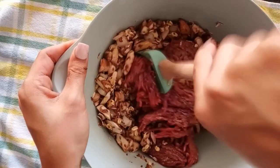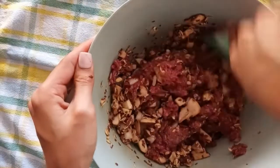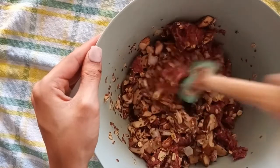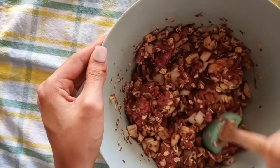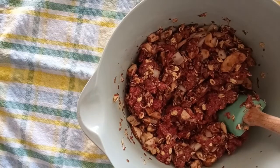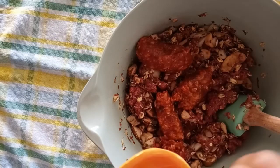Just mix this in here. Now let me get the turkey links out of the Italian sausage links, out of their casings, and then crumble that in here. Okay. And this is Italian sausage.